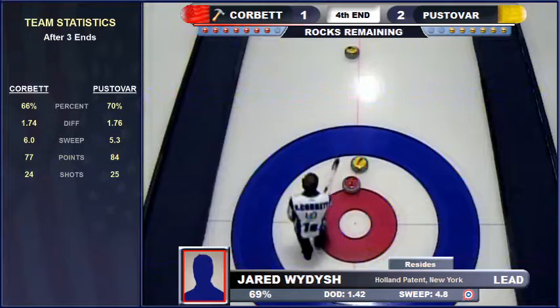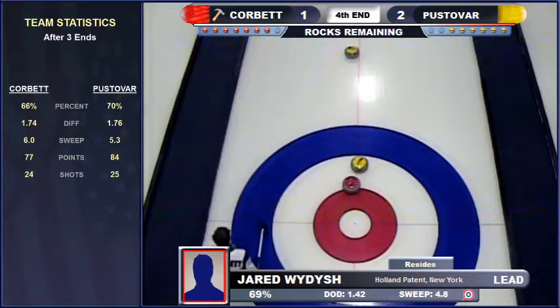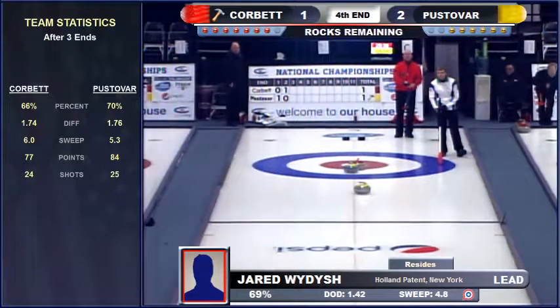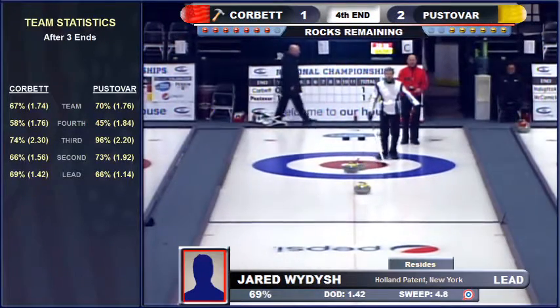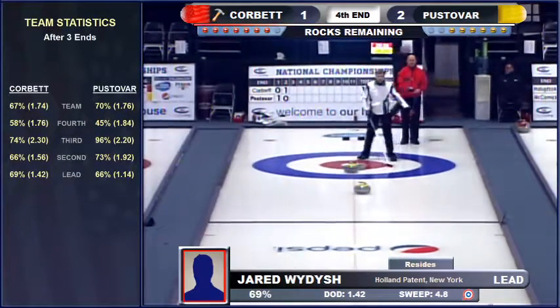So we'll look at the team statistics after three ends so far. Pretty much what you'd expect, a close, tight game. I'd like to see him making a few more shots than those numbers are telling us. This is the last game of the round robin, so they should be a little more familiar with the ice.